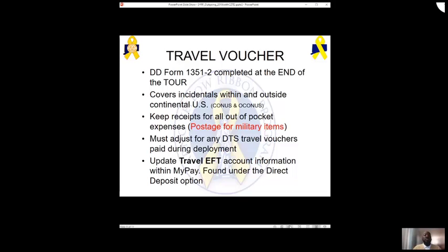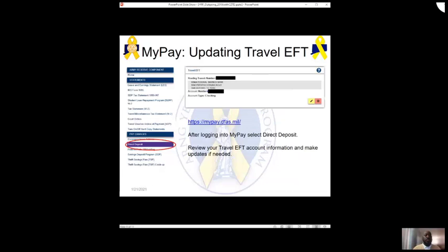It is that reverse order you will need to take a moment and identify dates and times that you're moving. It is very important because once you return back to Connecticut, you will take this time and process or complete these dates within your travel voucher. Now, in order to receive the reimbursement from the government, please log into MyPay. As you can see from the slides, there is a direct deposit section. After logging into MyPay and selecting direct deposit, you will review your travel EFT account information and make updates. It is highly beneficial that this is the option you choose because it's the fastest way to get the money out to you.